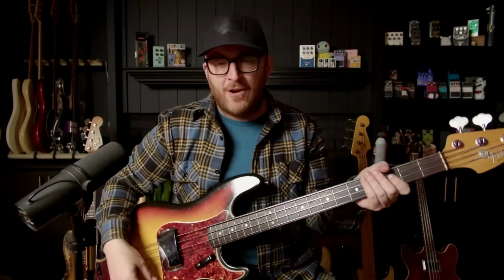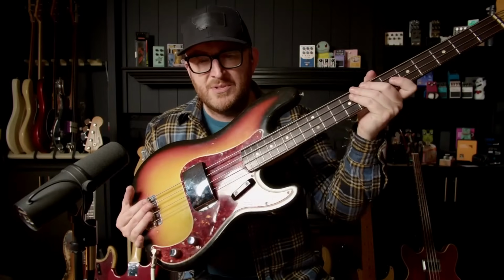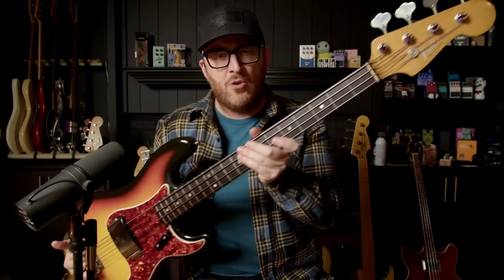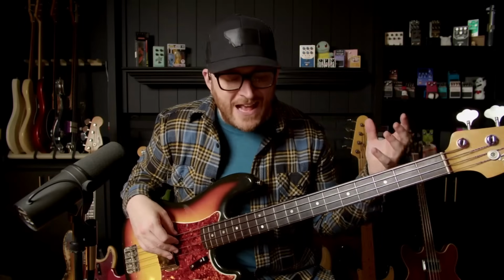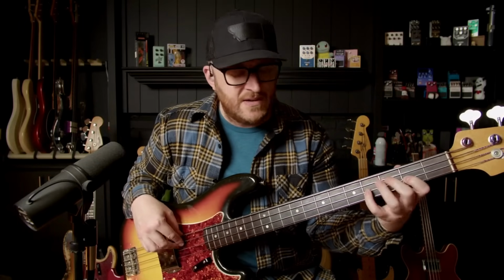Like, oh yeah, P bass with flats. And what do I have right here? I have a P bass with flats. This is a 1965 Precision Bass that I bought from Norman's Rare Guitars years and years ago before the prices exploded. And I have LaBella flatwound strings on it. A classic choice.